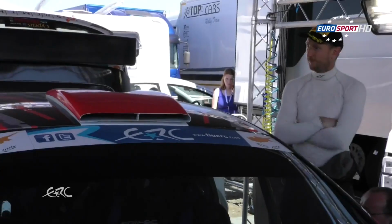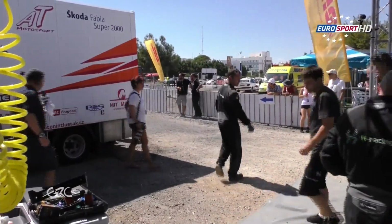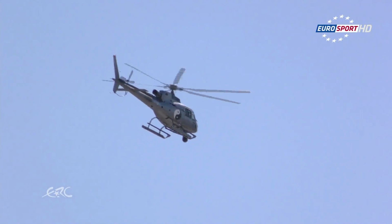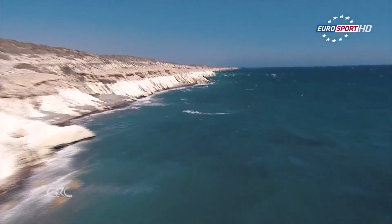Lukianyuk has 4 stages, almost 50 timed kilometers for the afternoon. It's going to be tough on him. Well, as our helicopter departs, let's do the same, leaving the service park in Nicosia and rejoining the action with Kato leading ahead of Megalesh and Tarabos.